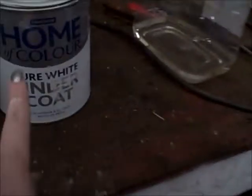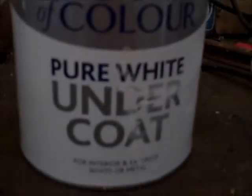But I've used Home Base Home Colour Pure White Undercoat, and then here's my brush just in some white spirit in a chocolate spread jam jar. So I finally got one undercoat done. I'll probably do my next one tomorrow, depending on what time I get home from college and how light it is. Probably will be really dark, but look at my hands. I had to take my bracelet off just now because I was worried I was going to get paint on it, and I never take my bracelet off. I've not taken it off in months.